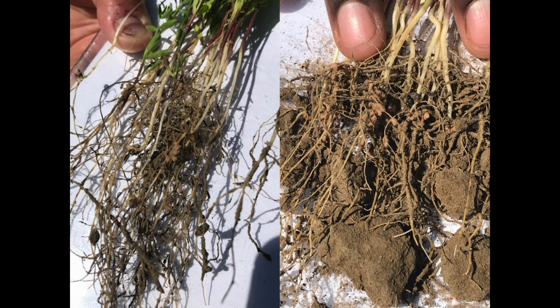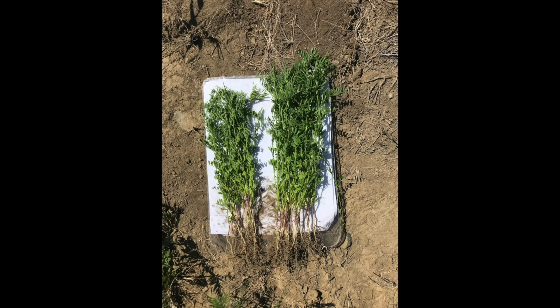Notice also how much more soil is adhered to the roots with the plants that were inoculated with a mix of rhizobia and mycorrhizal fungi that are able to colonize the roots. You can see that the inoculated plants were taller and had more branching. In spite of some of the observed differences in nodule counts, our results last year showed no difference in yield or protein in response to the double inoculation.